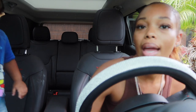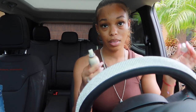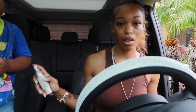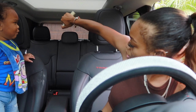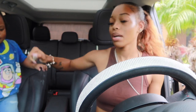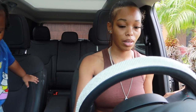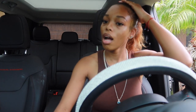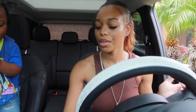Oh, and I have a room spray. That's also Coconut Beach from Yankee Candle. It's a room spray, but I use it for the car. There's nothing in here because I use it all. But I like when my car smells good. I'm kind of hot, so I'm gonna turn the car back on. What else do I want to show you guys?